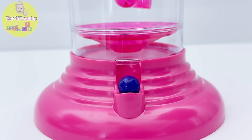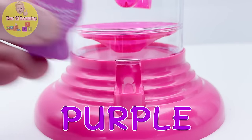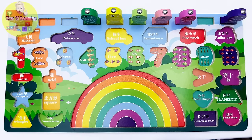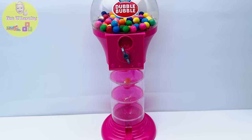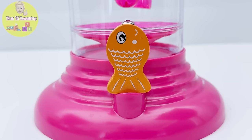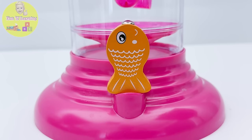I was wrong. It's purple. Off to the puzzle you go. I see a very adventurous gumball coming down. This is an orange gumball. And here is our orange fish. I'm putting it on the puzzle right away.